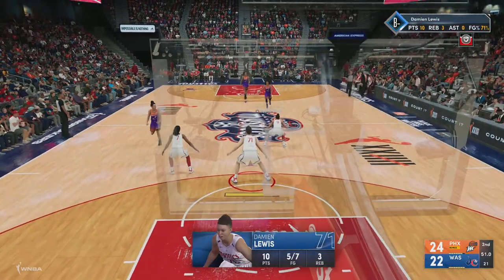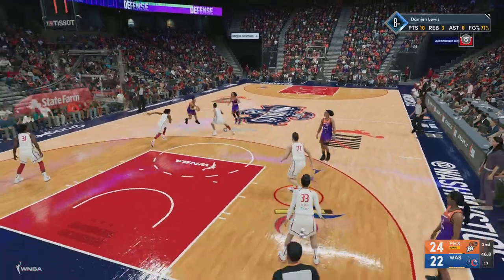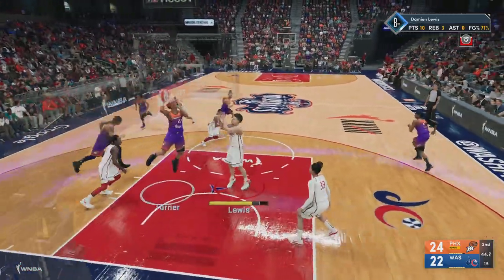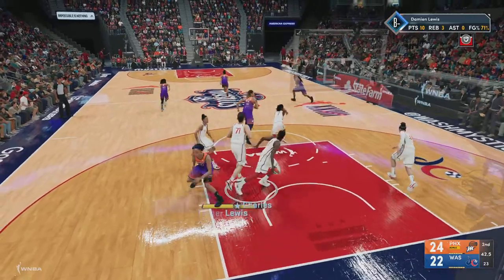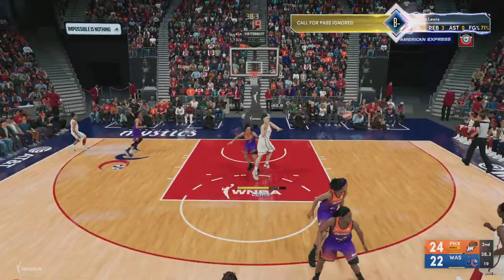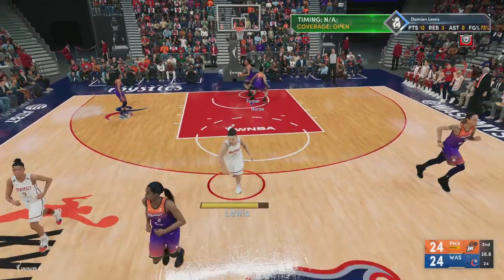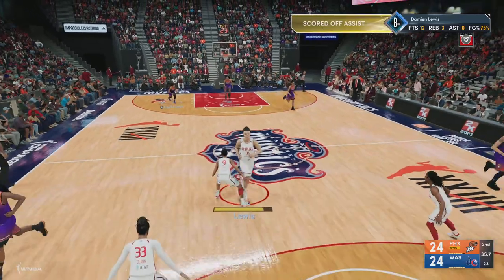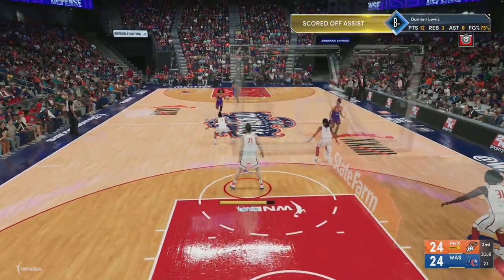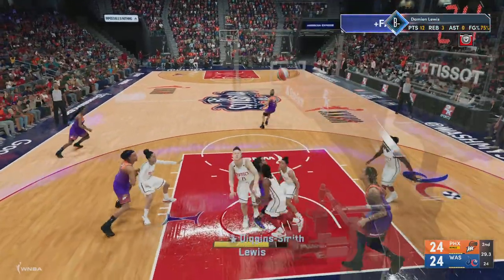Here's Diggins Smith. He has six. Nurse outside. To the inside, Turner. That one, no good. So the Mystics will take it the other way. To the middle. And that one's good, Lewis. It's a tie ball game. Of their last six baskets, five have come on the interior. This is smash mouth basketball, guys.